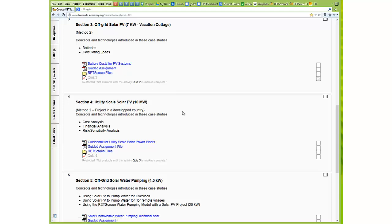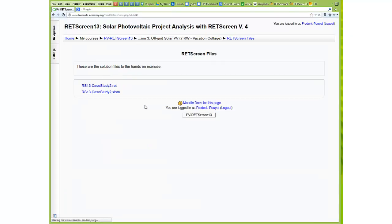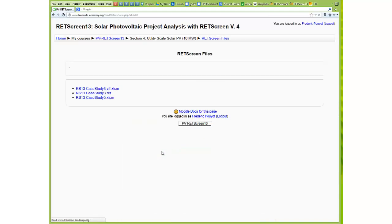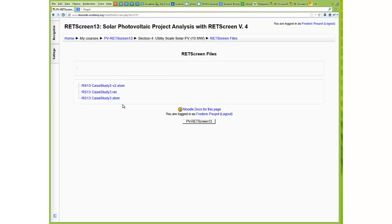For example, if you're doing a PV project and we talk about batteries because you need storage in off-grid applications, and then we will give you some files such as the starting file and a finish file for each of the projects, and provide that in different forms. Basically the red file here may contain the different subsets of files.